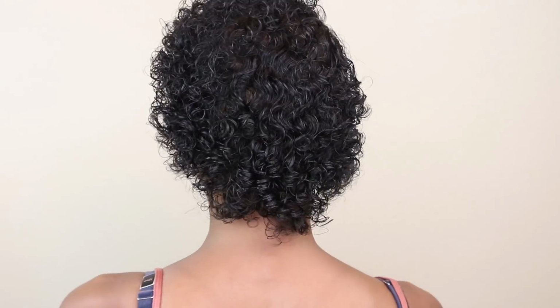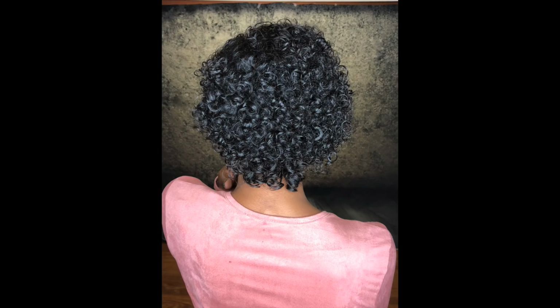So check out the final look. I look all slicked down and cute. Yes. My curls were popping. I still have some length so I could braid, but I love this cut and it fits my face so well. I feel like I look mature.